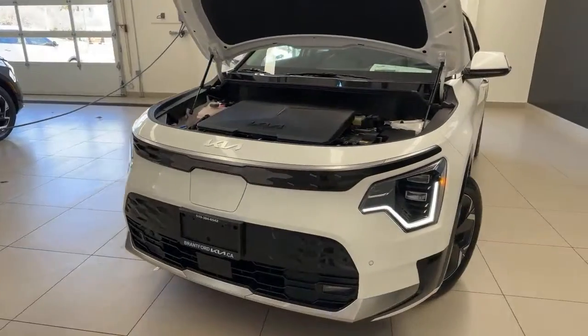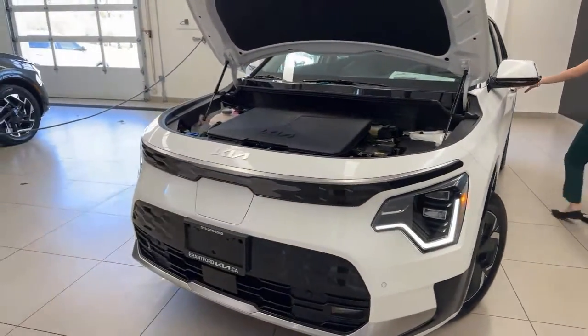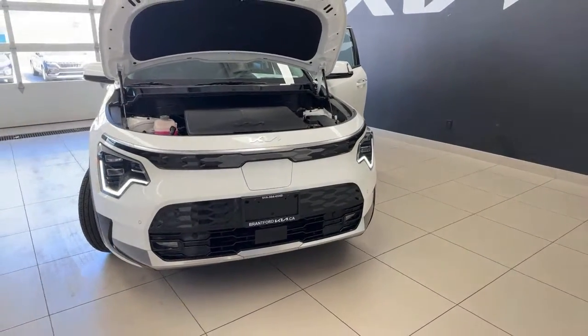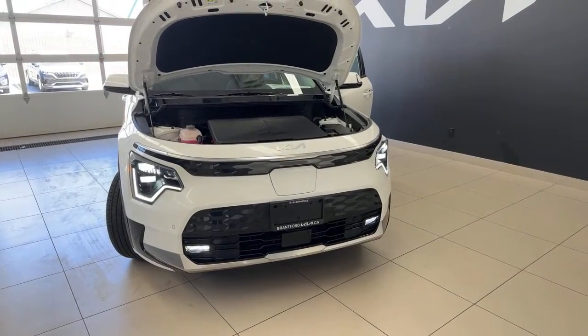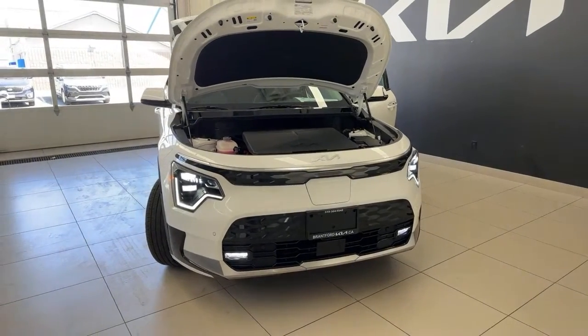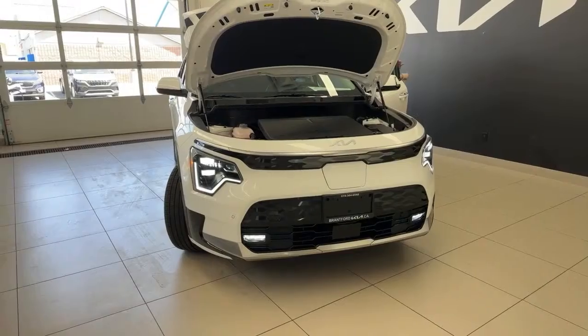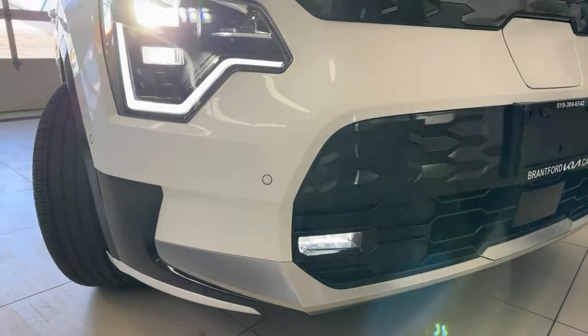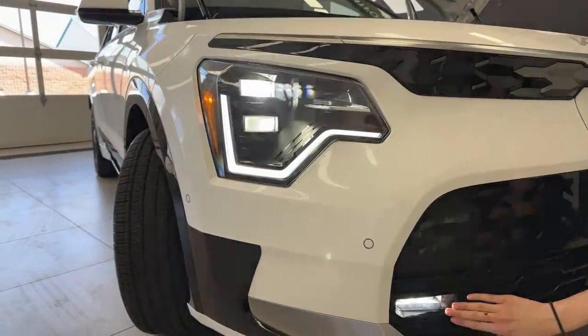All right, now I'm going to turn on your full LED headlight unit so you guys can see exactly what you'd be looking at at nighttime. So we'll start the car, turn everything on, even our fog lights. Check out those fog lights. Super, super bright. The cutoff is fantastic. And then, of course, we have our fog light right down here.